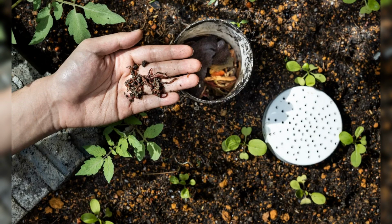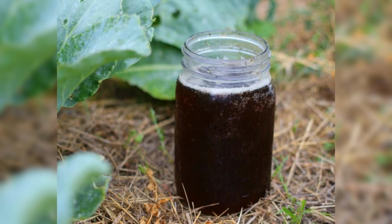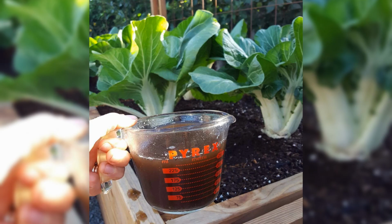Let it steep for 2-3 days, stirring occasionally to aerate the mixture. Once ready, dilute the tea in a 1:10 ratio with water and apply it directly to the soil or as a foliar spray. Compost tea is packed with beneficial microorganisms, nutrients, and humic acids that improve soil structure, boost plant immunity, and enhance nutrient uptake for more vigorous growth.